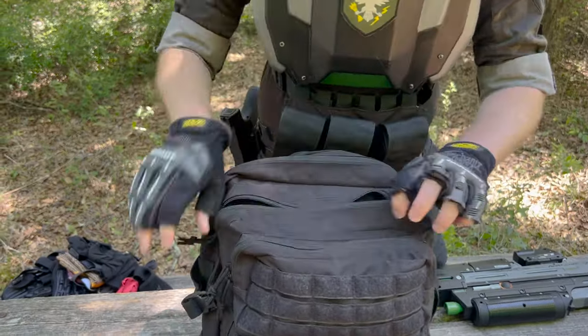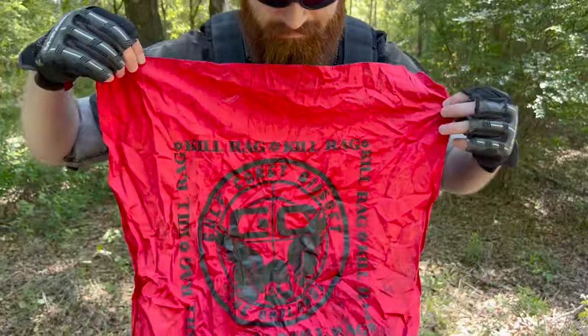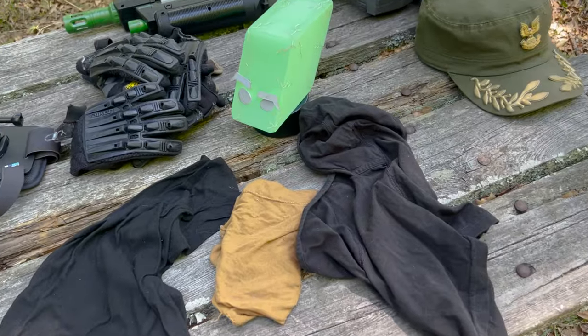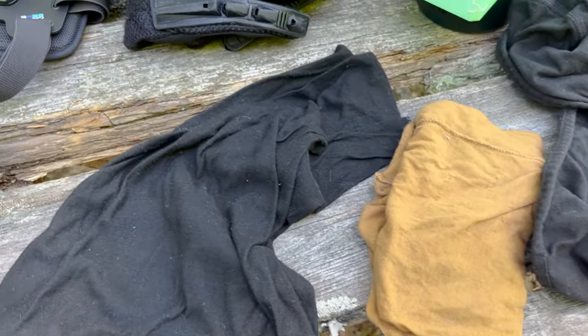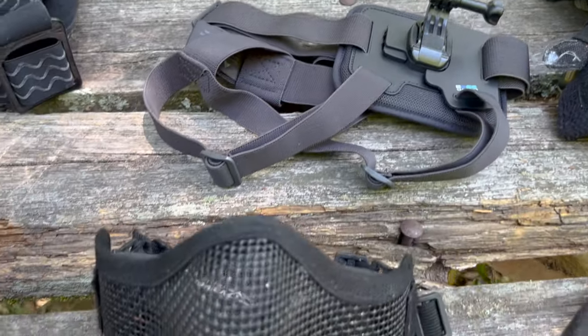For the third pocket, this is where I store some of my spare batteries, extra eye protection, most of my dead rags, and occasionally my mesh face protection. Hell, sometimes I'll carry around food in there. And a couple of more larger and softer items, neck covers, extra gloves, larger GoPro mounts, most items like this.